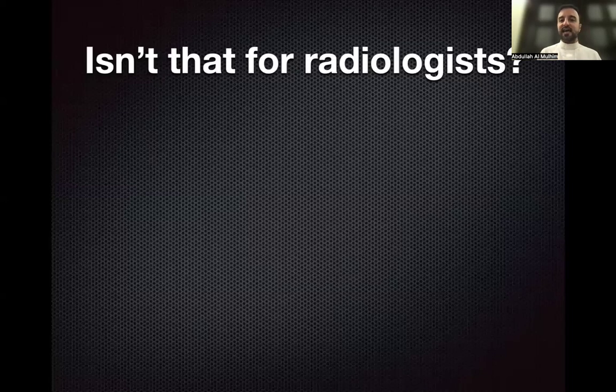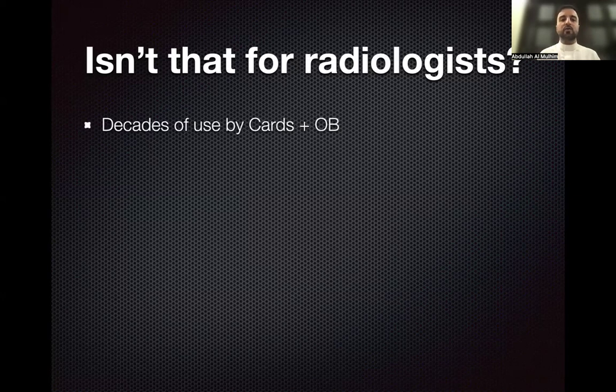The question that I'm always being asked by many students or interns, usually radiologists, is why I'm doing this. As we all know, for decades, the ones usually doing point of care ultrasound, the bedside ultrasound, were the cardiologists and the OB. Somebody was using ultrasound before the radiologist, or I'm not saying before, but with the radiologist at the same time.